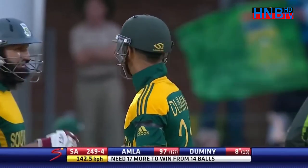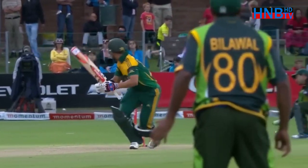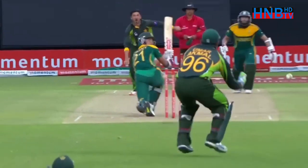Finally back in the circle. So very good placement, to get across to off stump and look to flick it over short fine leg. Brings up the 250 for South Africa as well.